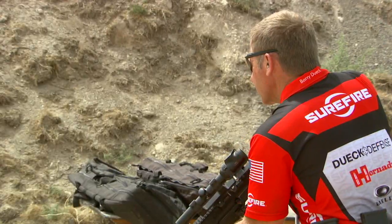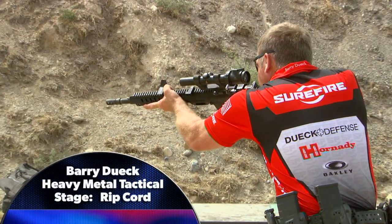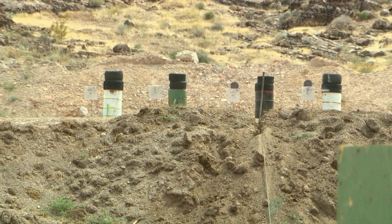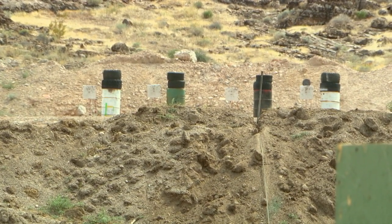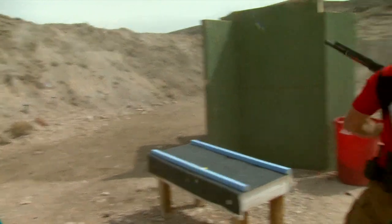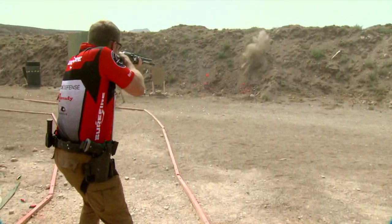Team Surefire's Barry Duke also shoots a .308 caliber rifle in this match, but he has the benefit of an optic. That's because Barry shoots in the Heavy Metal Tactical division, and that really helps with the long-range shots. Just 1 pickup with the rifle. Once Barry gets to his shotgun, you will notice another difference. He's allowed a semi-auto, and his weak-hand loads are some of the best in the game.